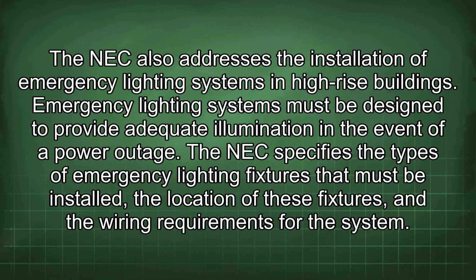The NEC also addresses the installation of emergency lighting systems in high-rise buildings. Emergency lighting systems must be designed to provide adequate illumination in the event of a power outage. The NEC specifies the types of emergency lighting fixtures that must be installed, the location of these fixtures, and the wiring requirements for the system.